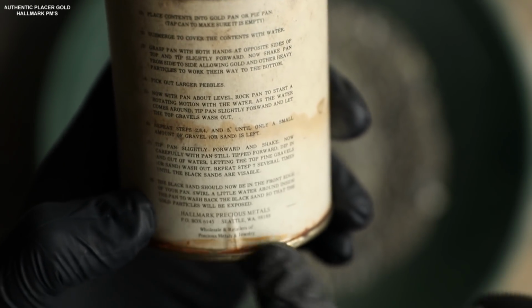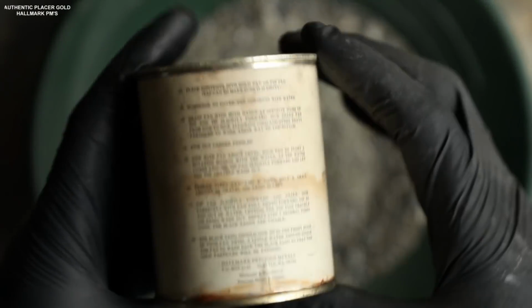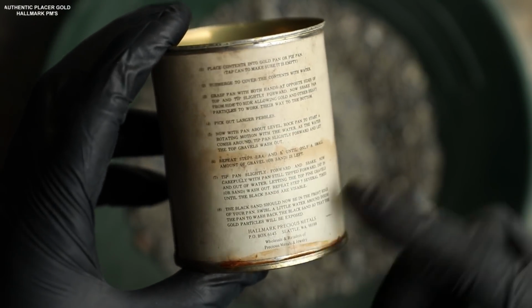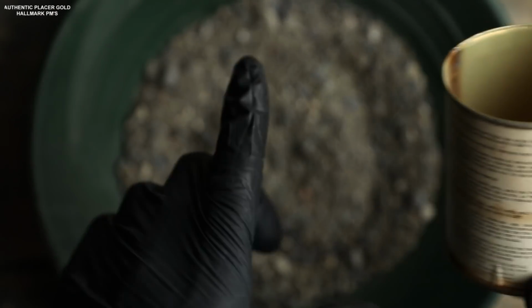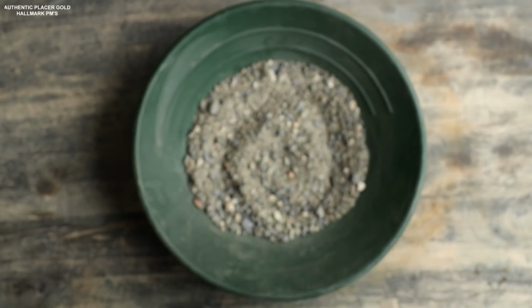Normally I would take a magnet to it and remove all the magnetic material, and that would be part of my panning process. But I think for this video, we're actually going to follow the steps and do it that way. But I still want to remove the magnetic material just to show you guys what's actually in here.